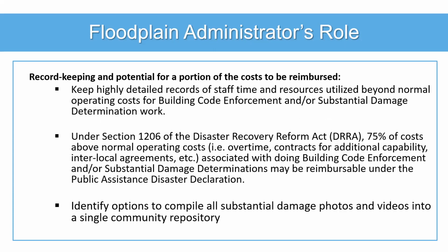The last couple of things: it's really important to do record keeping. Record keeping at this time is more important than ever, although it always is in floodplains. Be sure to keep as detailed records as you can as to staff time. And if you employ extra staff, somebody's working overtime, somebody's pulled in to help you that doesn't normally work in floodplain things as a floodplain manager, be sure to document that. Document the hours they do and the activities. This is really important because under Section 1206, the Disaster Recovery Reform Act, you can get 75% of the costs that go beyond your normal operating costs.